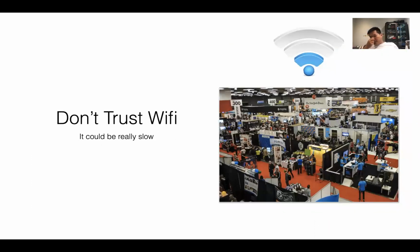Wi-Fi isn't too big an issue right now, but the reason I talk about it is that if you go outside to do demos, you have to be careful. At conventions and trade shows, normally the Wi-Fi won't be very good because there are too many people. So you want to be careful about whether that's going to affect your demo.